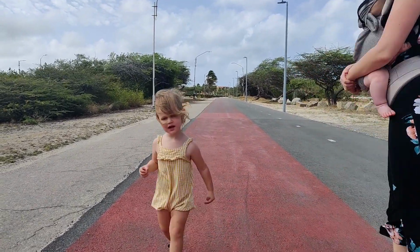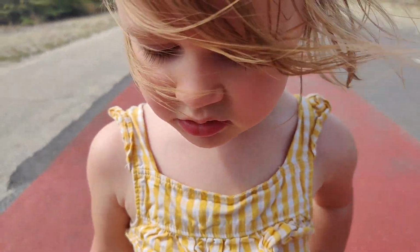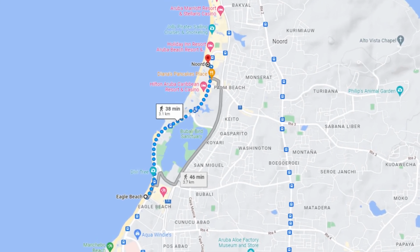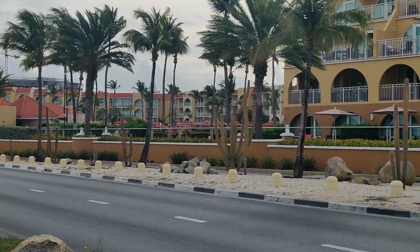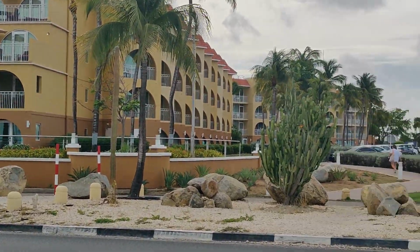But both of these beaches are actually pretty close in proximity. In fact, there's actually a pathway you can walk or bike to that's about 45 minutes in between each. That being said, getting around the island can actually be really pretty easy. It's pretty walkable. There's bike options. There's tons of scooters as well that you can rent.